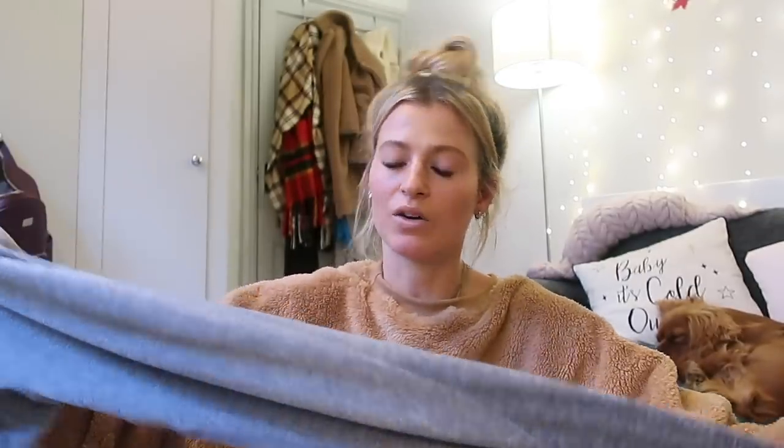I always roll mine up, which I actually really like the look of. I know some people aren't so much into that. I think it looks cute. I think it looks a little bit fashionista. You are aware they are relatively long. I'm 5'5" and they are quite long on me, but I just roll mine up like 2 or 3 times.